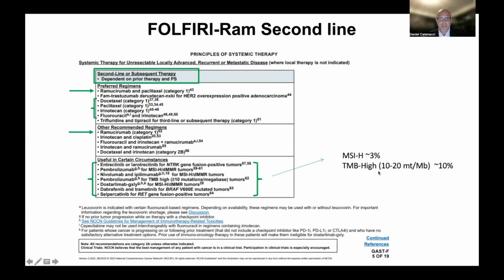If you haven't already gotten a checkpoint inhibitor in first line, one might consider this in later lines from second line therapy or higher. The other last point I should make is that most MSI high tumors are TMB high, but not all TMB high tumors are MSI high. So the subset of TMB high that are MSI high should definitely be getting a checkpoint inhibitor in first line, and if they haven't, get it in later lines.